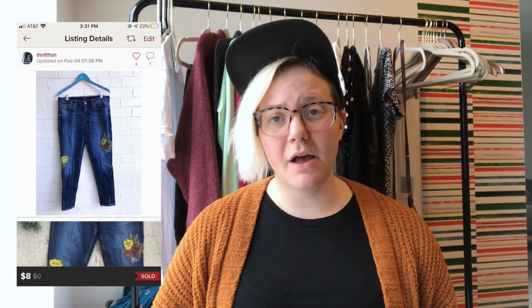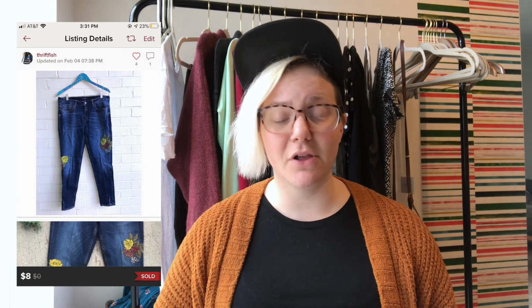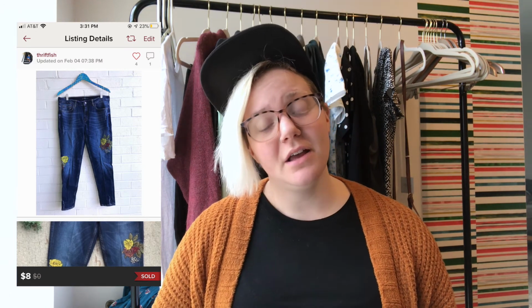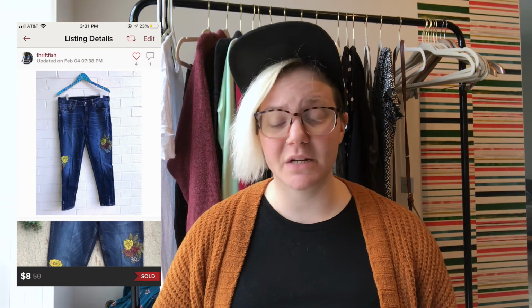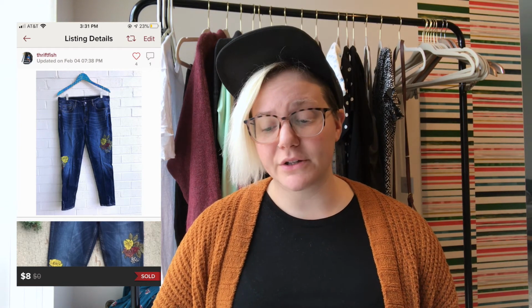The second to last slowest selling item in February was a pair of Zara basic floral embroidered skinny jeans. I had these for a long time. I thought they were going to sell quicker. They're Zara, so you can't expect a super high return unless it's a super trendy piece. These sold for $8, and I got an earnings of $3.25.